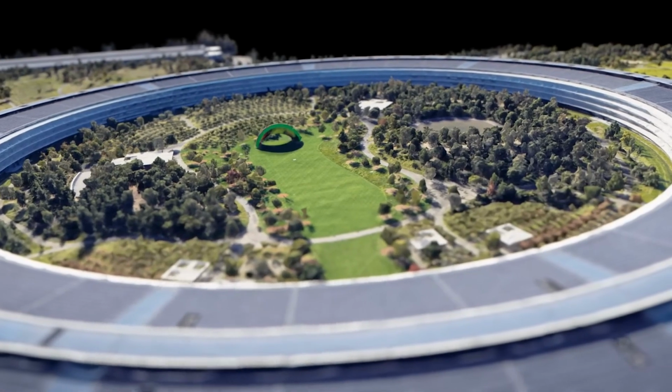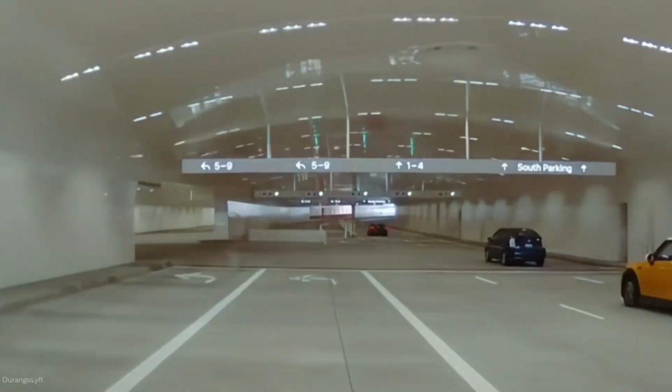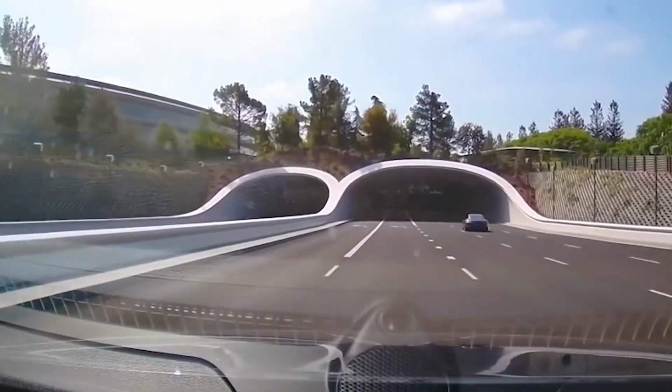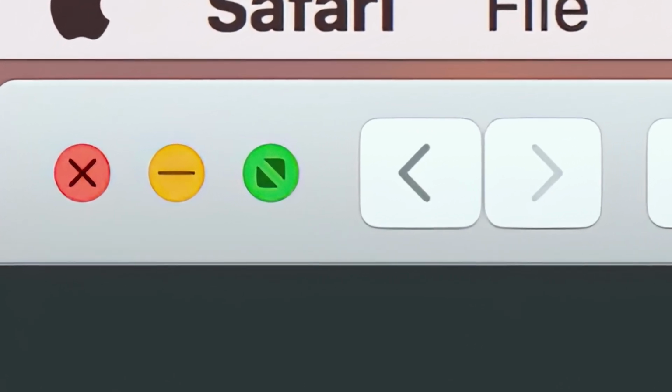Another matter to which Steve paid quite a lot of attention to was the parking space. Apple Park boasts tunnels which lead to an extensive underground parking area. In collaboration with Jony Ive's team, the parking area features white walls and traffic lights arranged in horizontal rows, keeping in unison with MacBook's operating system icons found at the corners of applications.